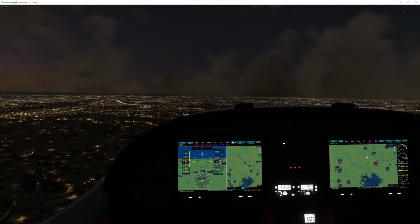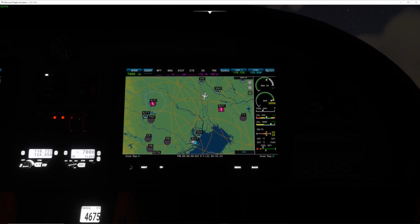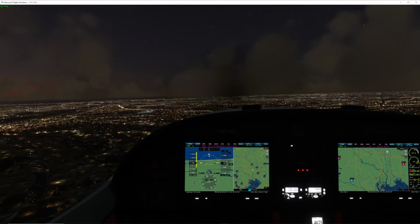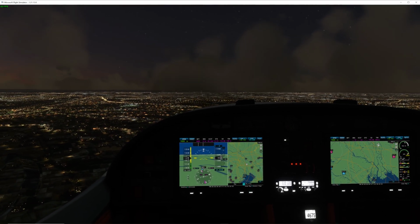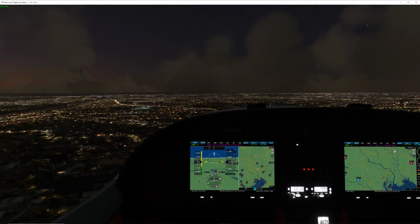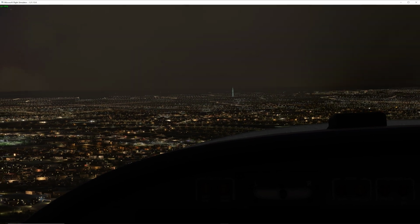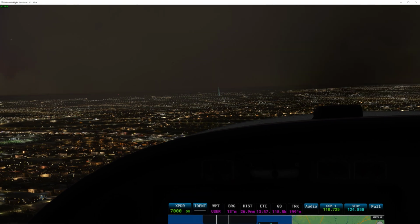Okay, so getting closer. Not sure if we're supposed to fly over the city. Perhaps that's why that approach I did have shows us going out to the harbour and looping back again. I guess that makes sense for real life approaches. I'm going to have to buzz that tower. Whatever it is. Tokyo Tower.